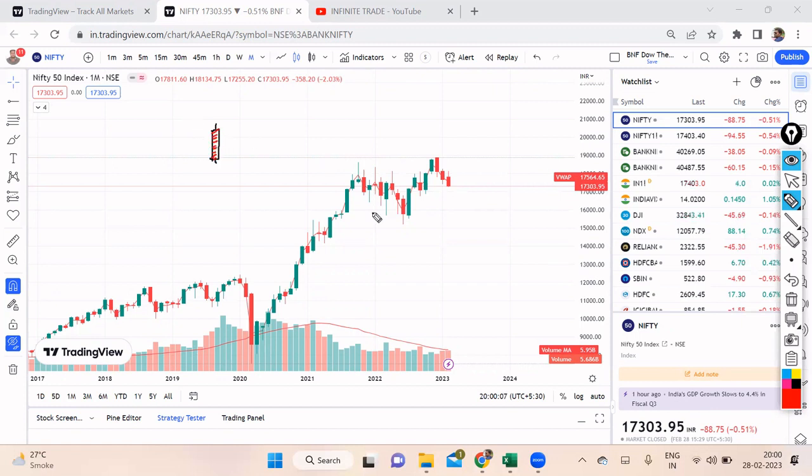Now say there was a breakout and we have a couple of green candles here. We will color them green. Please bear with me that I'm taking a little time, but this is an important thing to discuss. That's the reason I'm telling you, because after that you will understand the formation of the monthly candle.